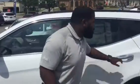I want to first thank you for inquiring about this exact very beautiful 2017 Hyundai Santa Fe Sport. This is the 2.4 popular equipment package, white with the tan interior. It comes standard with LED daytime running lights, 17-inch alloy rims, chrome door handles. Come right inside with me, Cal.